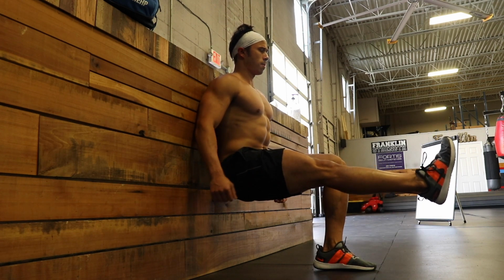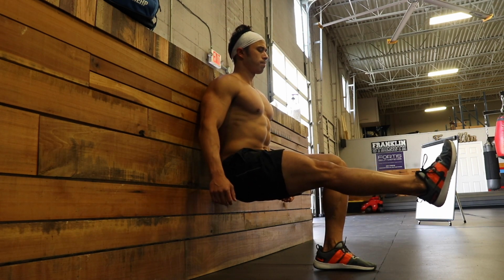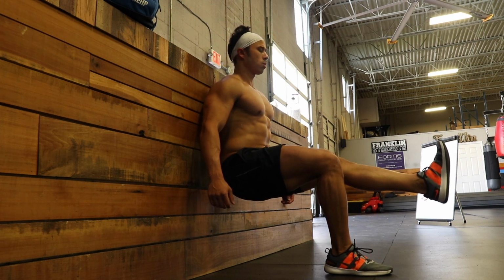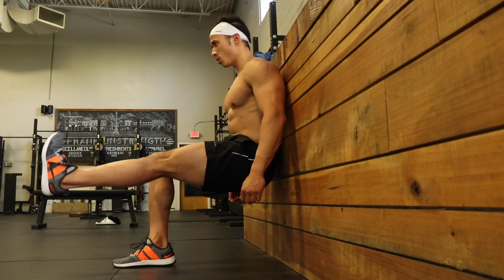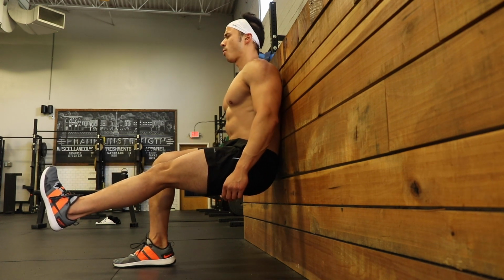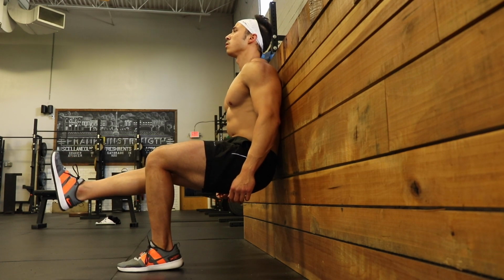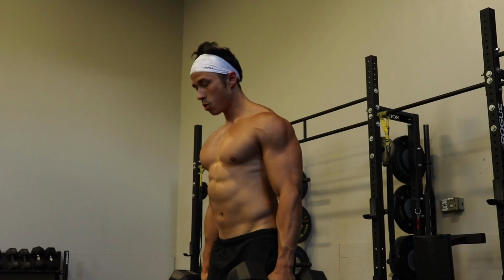Our accessory movement for this particular superset was the one-legged wall sit, and let me tell you all, a very humbling movement. The way that we went about it was essentially a 5-second hold per leg, alternating 4 times through. It was a great way to just rush a great amount of blood into each leg after doing a dynamic movement such as a squat.